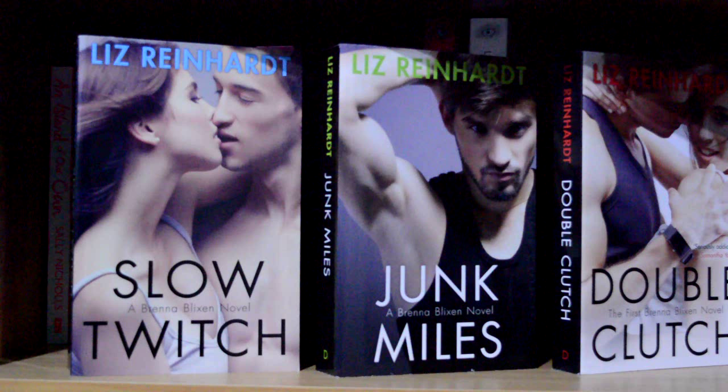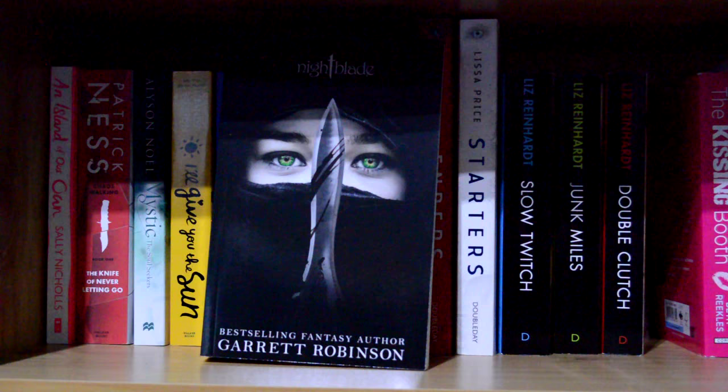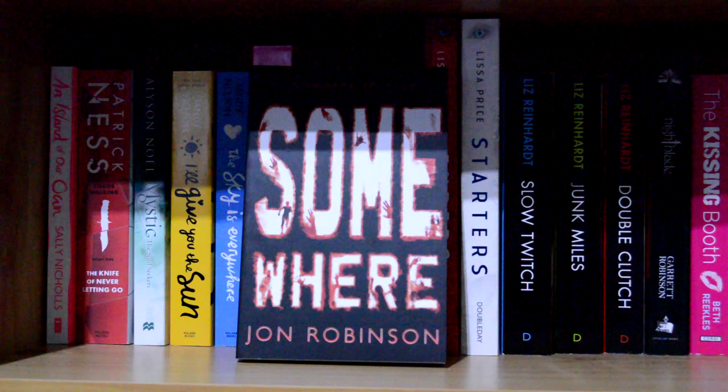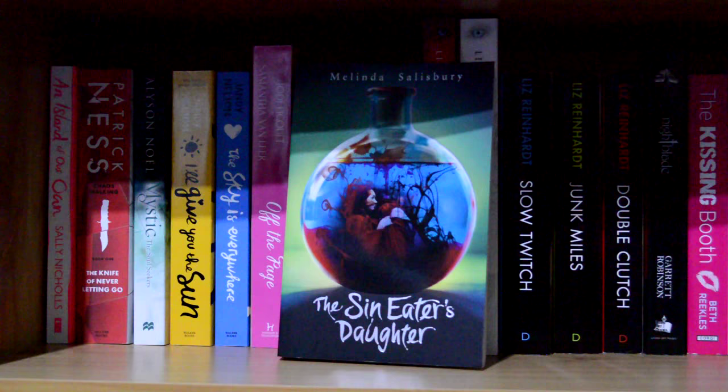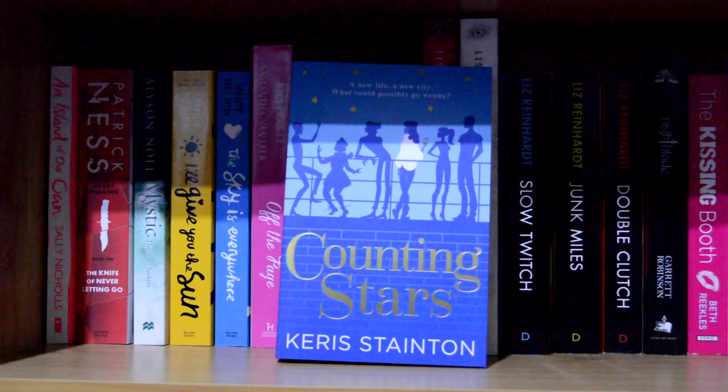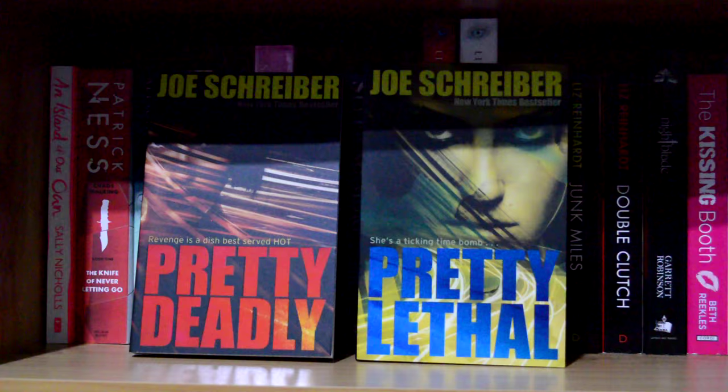all by Liz Reinhart, Nightblade by Garrett Robinson, The Kissing Booth and Rolling Dice both by Beth Reekles, Somewhere by John Robinson, Almost Grace by Rosie Rowell, Outcast by Ellen Runner, Winger and Standoff both by Andrew Smith, The Sin Eater's Daughter by Melinda Salisbury, The Black Thorn Key by Kevin Sands, Counting Stars by Kara Stainton, Almost Demon by AJ Salem, and finally Pretty Deadly and Pretty Lethal both by Joe Schreiber.